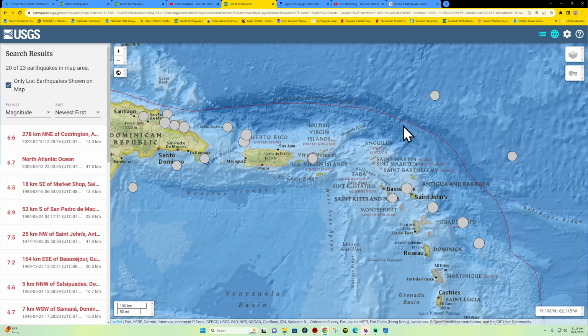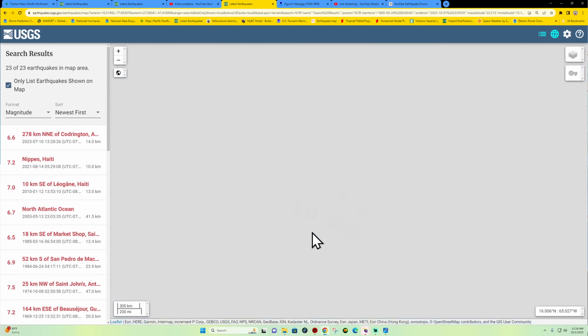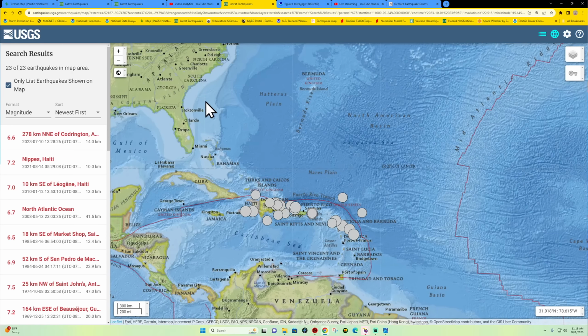I don't think it takes thousands of years to produce a large major earthquake out here across the Puerto Rico Trench. So things are just kind of stirring up out here today, and it's definitely wise to keep an eye on this area. The tsunami potential is actually quite great out here as well. Whether that would affect the eastern portion of the country or not is debatable.